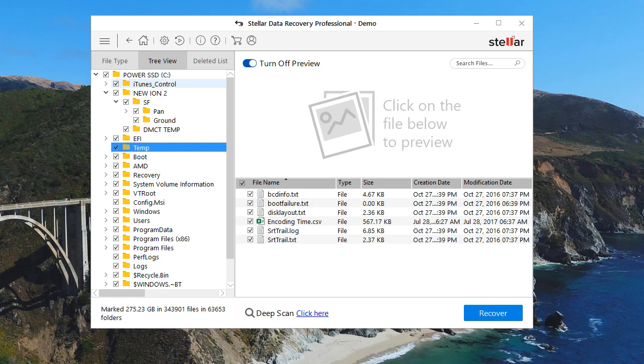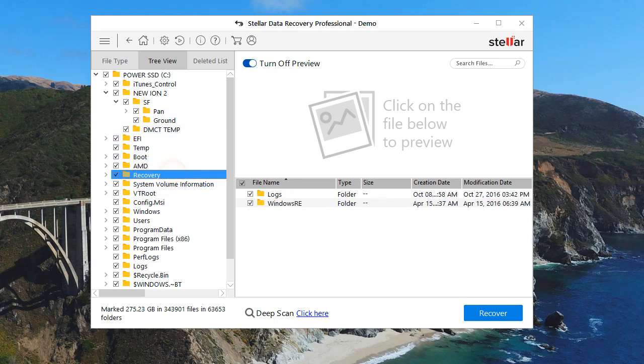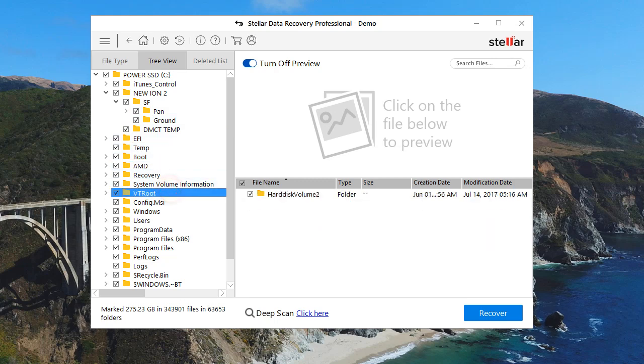Here's something interesting to note as well, maybe it's not something you deleted. Maybe your computer updated itself, and it accidentally deleted something it needed, maybe in recovery, maybe in AMD, maybe in VT root, and now all of a sudden you have no way of recovering that file, but your computer can't run properly without that particular file. Well, once again, this is a really awesome way to do that.